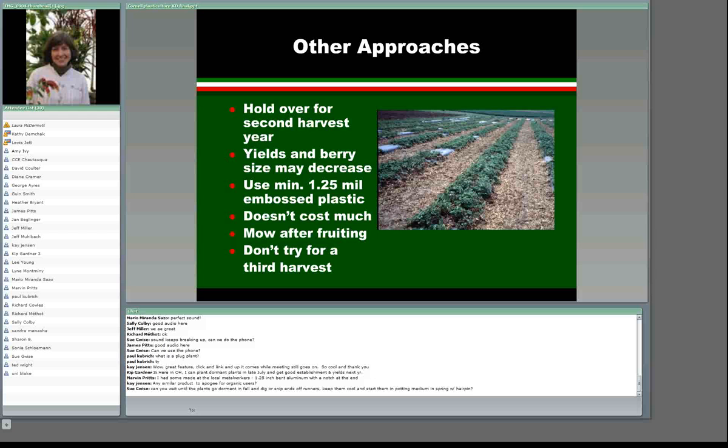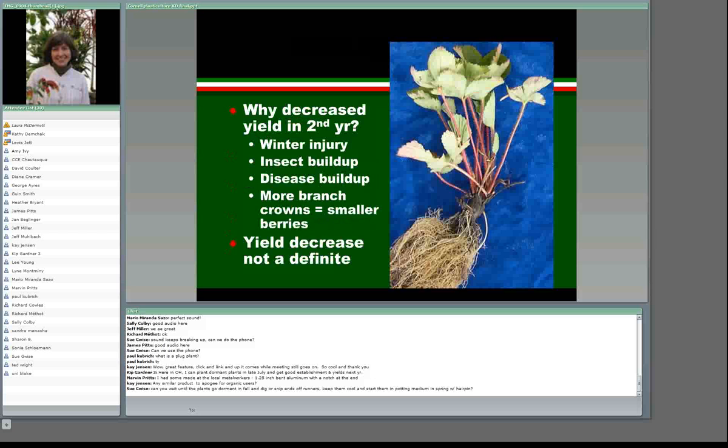And I'll explain to you a little bit why we sometimes have yield decreases in the second year and why we definitely will have yield decreases in the third year. If you look at how a strawberry plant grows, the crown area is basically a compressed stem, and you will have new roots growing right out of this area. So you'll see some of these new roots coming out higher and higher on the crown as time goes by. As new leaves are produced, this stem will become longer and taller.